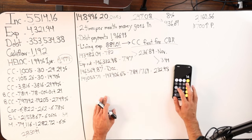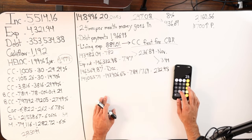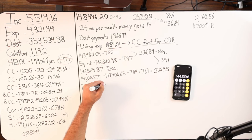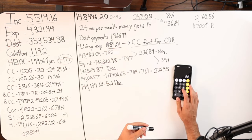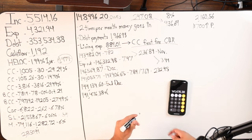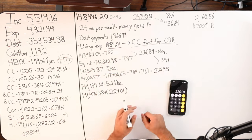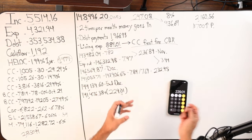So $143,906.65. Add the interest, 232. Here's where we're at: $144,139.60. End of December, beginning of January. Minus income plus expenses, $141,476 plus interest. This is how you would draw it out for the client. This is how you would start to go a little bit faster in the conversation to try to map out what the next 6, 9, 12 months would look like.